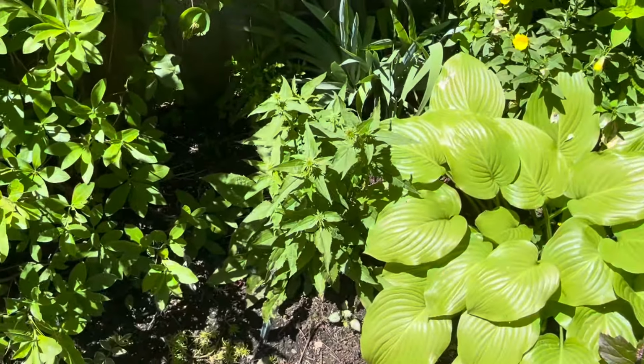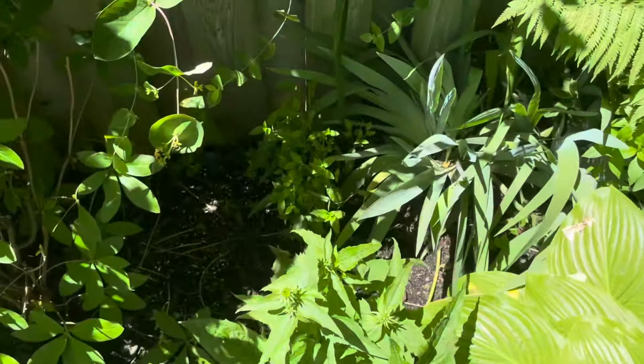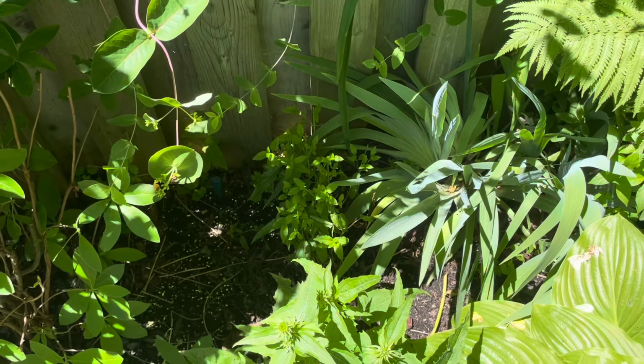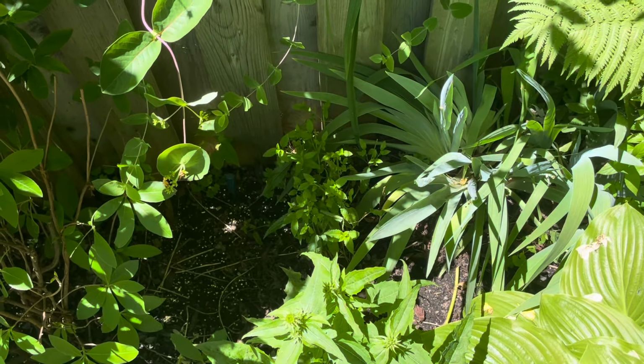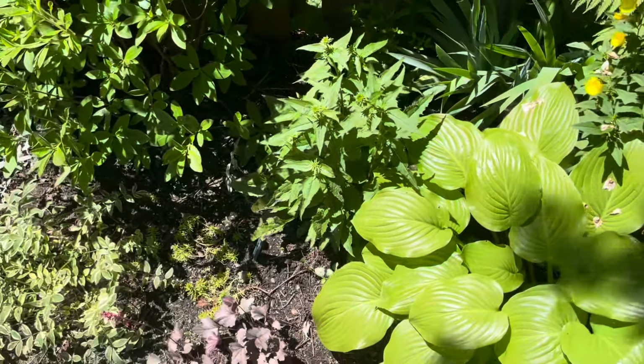I have an echinacea here, and it's just the typical local purple echinacea. Behind it, I have that, again, tall, spiky Veronica speedwell that is blue purple, but I had to chop it in half because I moved it while it was in bloom.